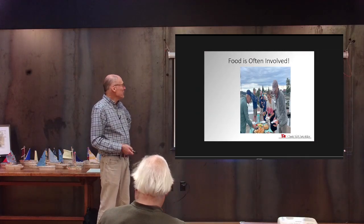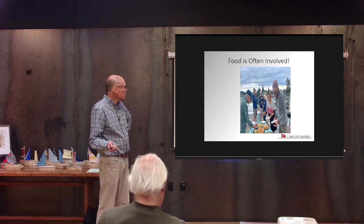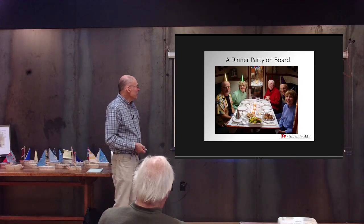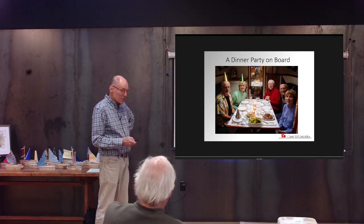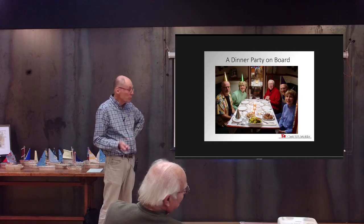I have to admit that food is often involved in this stuff, so we're no different from other boaters in that regard. You might be lucky enough to be invited to a birthday party on the Compadre. This was up in Princess Louisa Inlet about 10 years ago, and I don't remember whose birthday it was, but I can assure you we had a very good time.